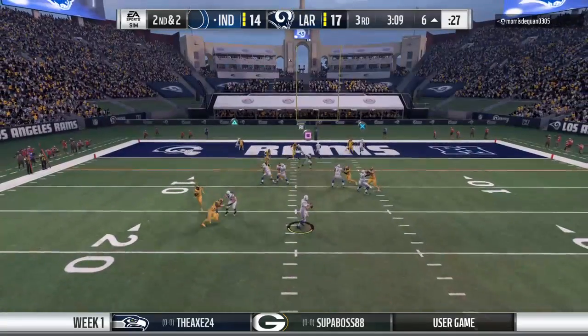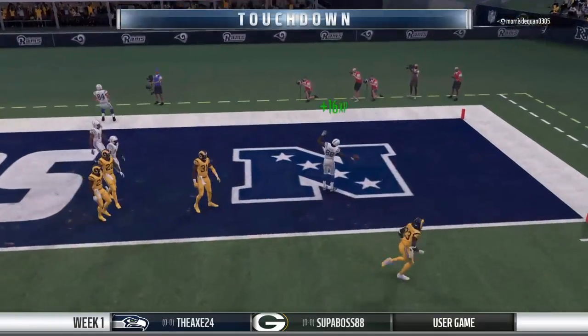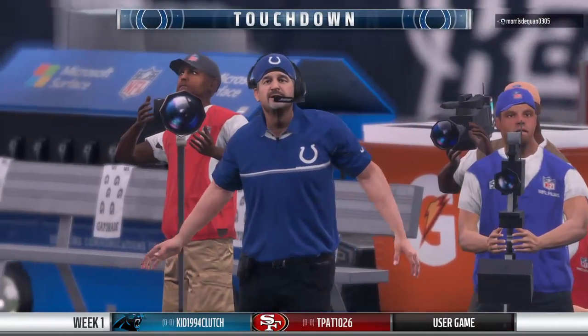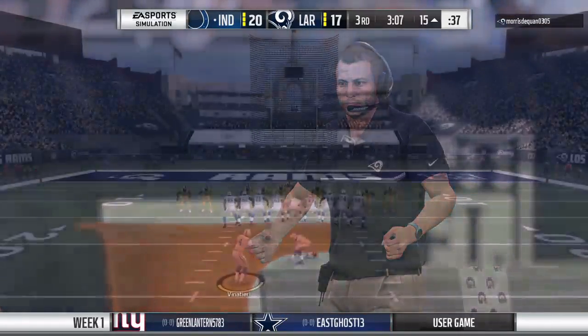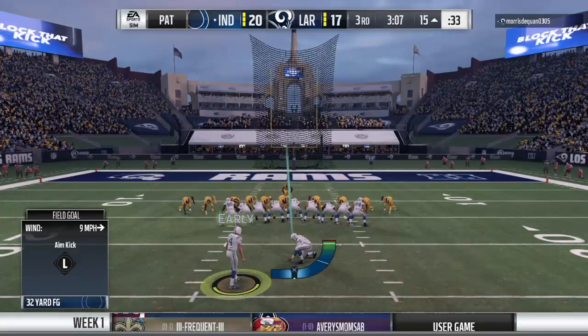To throw on 2nd down is Luck. His pass caught at the 4. And he'll get into the end zone. Touchdown, Indianapolis. So we just witnessed touchdown number 1 for the Rook, and certainly that's a football he's going to want for the trophy case.